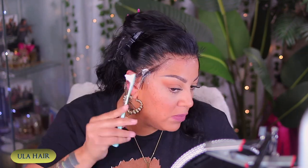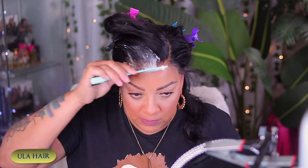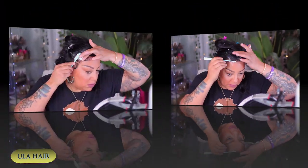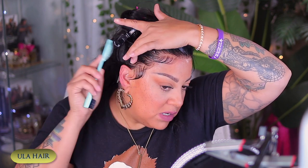So as y'all see, I'm happy because that's my favorite toothbrush. I've had that toothbrush for like 10 years just for my hair, baby. And I lost it like 2.5-3 years ago. Then I found it the other day and I was happy.